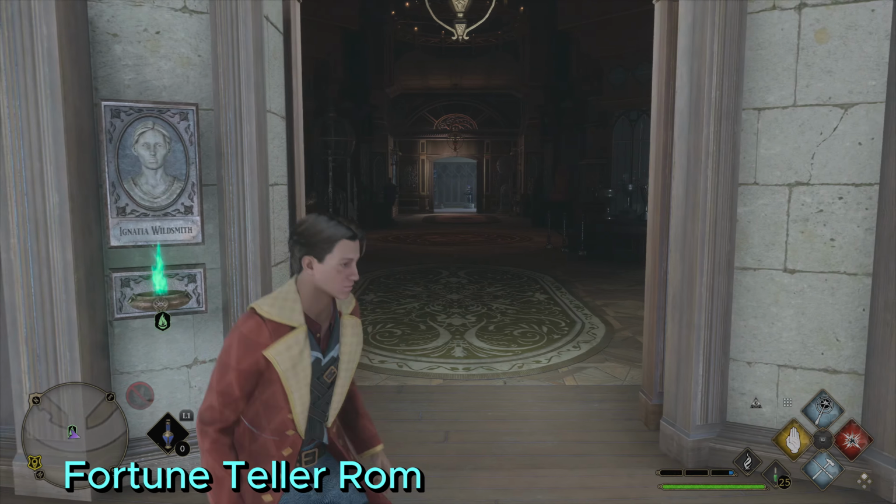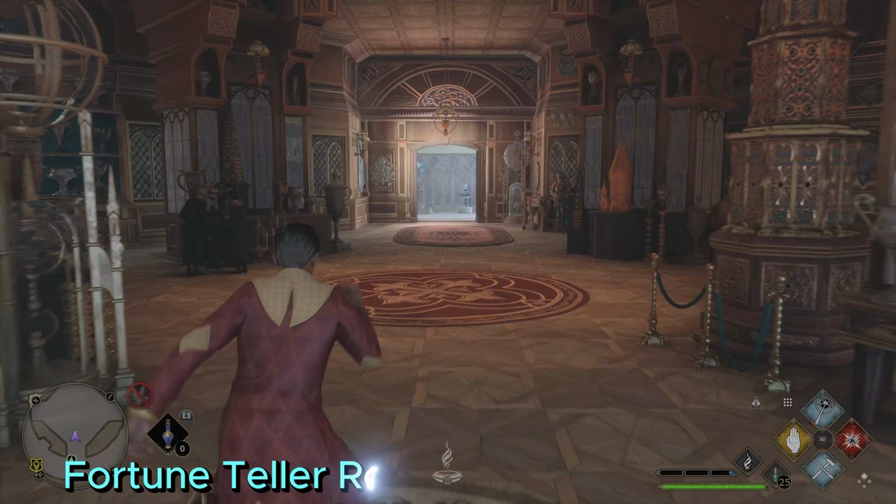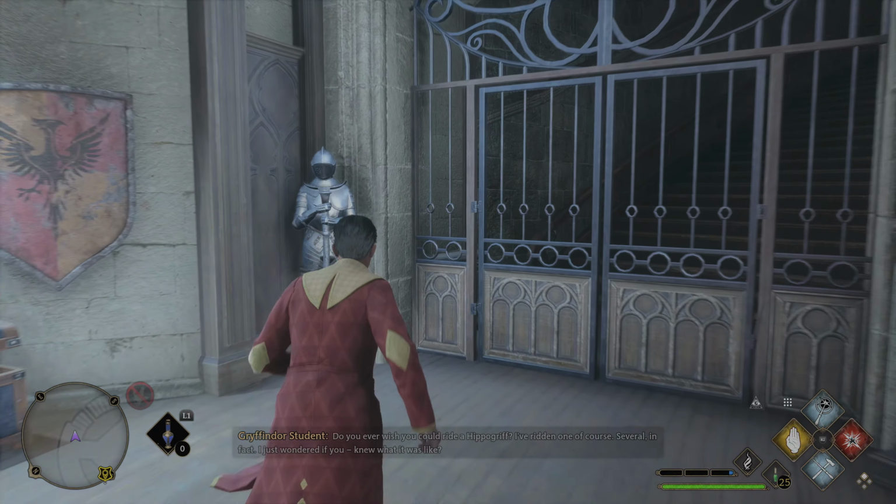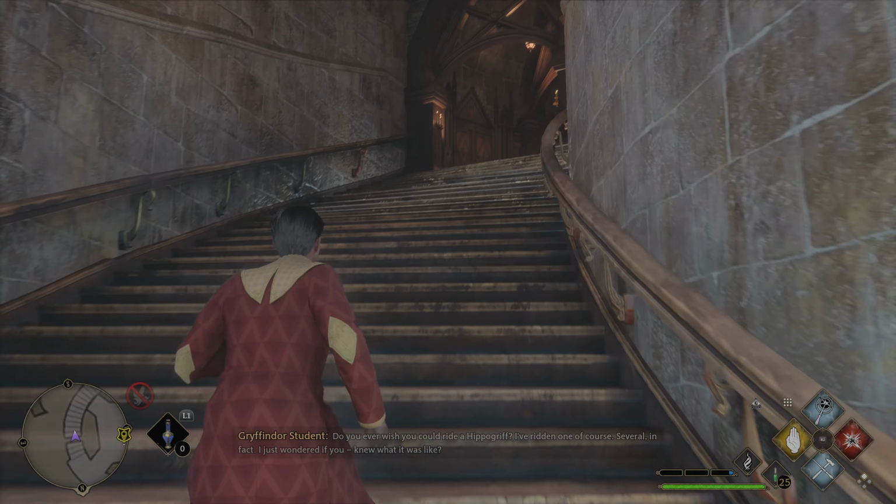But find this one. Travel to the Trophy Room Floo Flame in Hogwarts. There you need to go up the stairs, and on your left, you will find a door that you can easily miss.